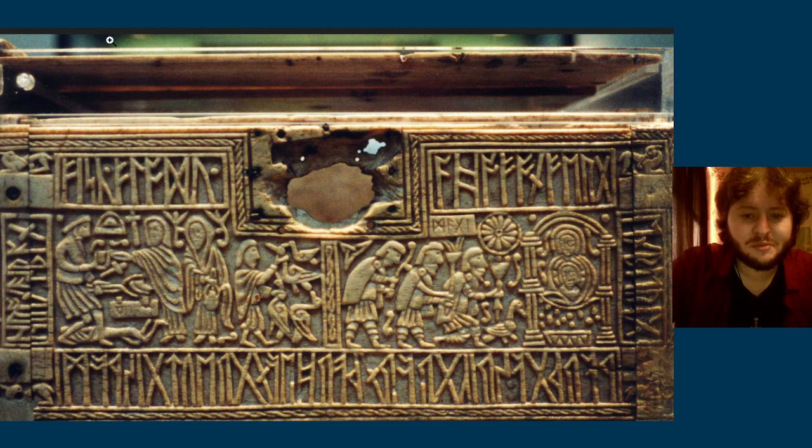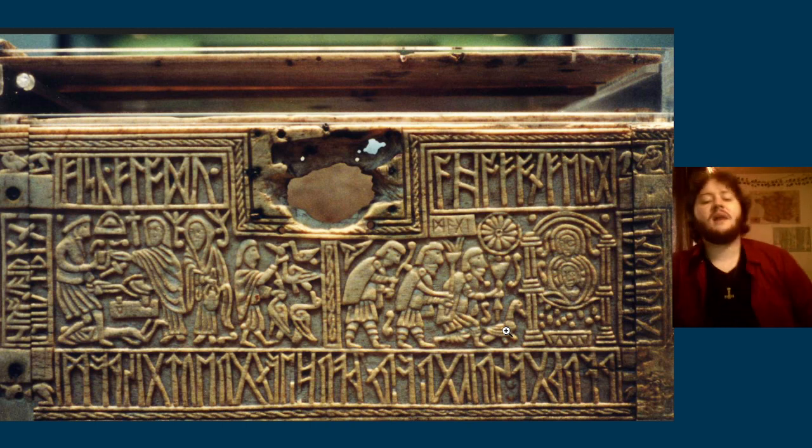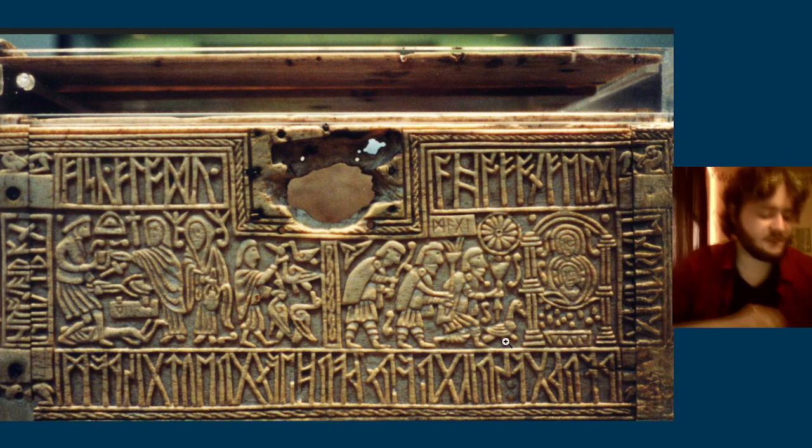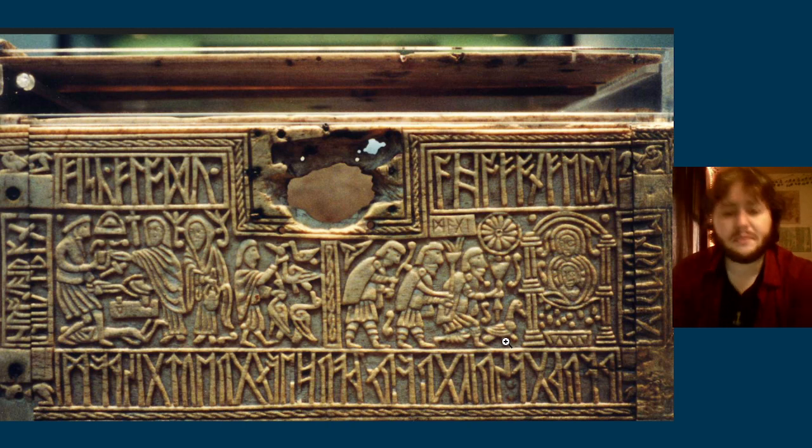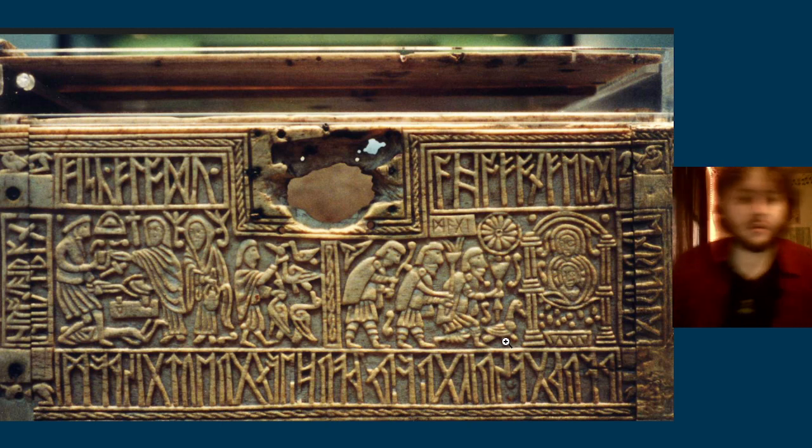We've looked at rune stones before. We looked at rune poems before. I want to look at more rune artifacts because they're really cool to talk about, especially early Old English ones, because we don't have a ton of them. But it's some of the earliest Old English we have written, which is really cool.